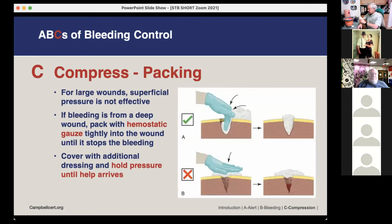If the wound is deep, one in which a finger might go all the way in, we're going to pack that wound. We're going to put gauze right inside the wound. Hopefully you would have hemostatic gauze in your first aid kit. If you don't, you'd use any gauze that you have, even those 4x4s, because the objective is we're trying to get to the source of the bleed.